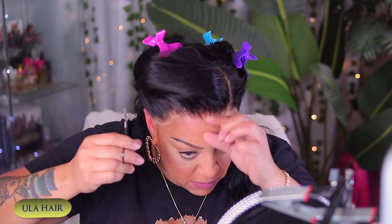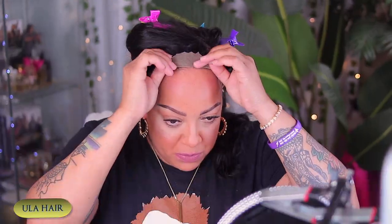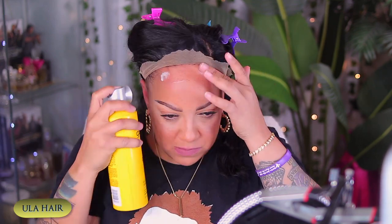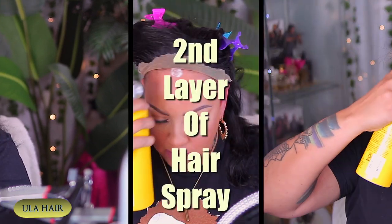Now, I'm just cutting off a little bit more lace. Because when the lace is thicker like this, honey, you want to cut it as close as you can to the hairline. Now, here's the trick. You got to use some good hairspray. Of course, my Aussie would have definitely worked for this, but I said I'm going to use this one because it has a little control spray nozzle. And everything got to be right on time with this one.